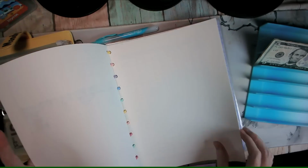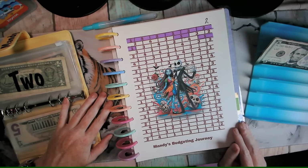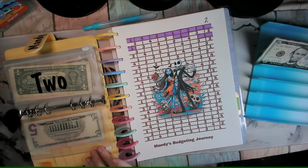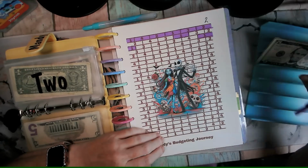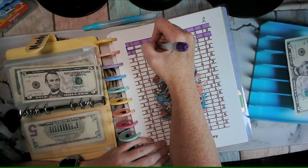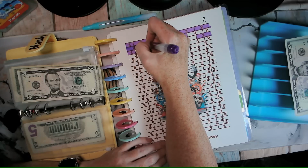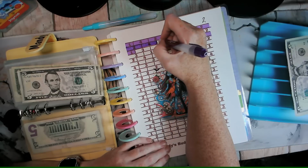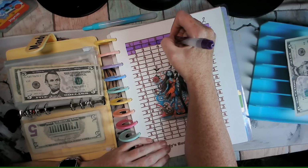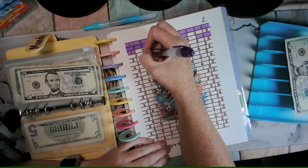Next is my challenge that I created, which is Jack and Sally and all the crews. Well, not all the crew. It doesn't have any of the other crews, but it's just Jack and Sally. And I am using the purple. Alright, so this one is also getting 10. So let's do 2, 4, which is 6. 3 more, which is 9. This one is available on my Ko-Fi shop if you're interested in it. So it's 9, and I need $1 to make 10.